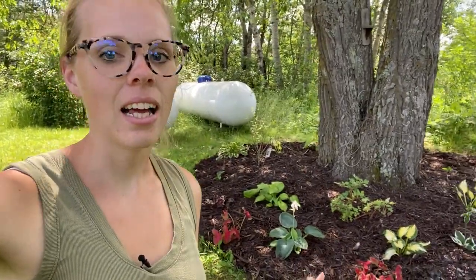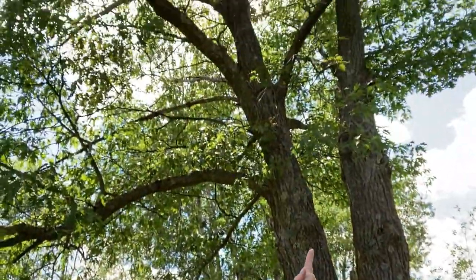Welcome back to my garden, I guess you could say. I am standing kind of directly under an oak tree. I have a big oak tree that stretches all the way up there.